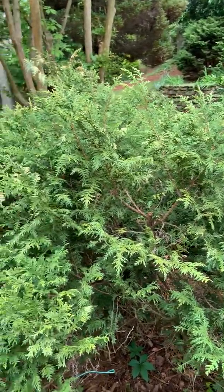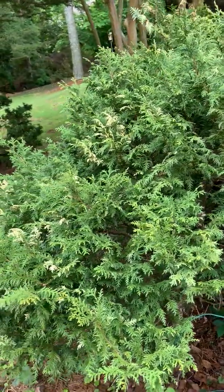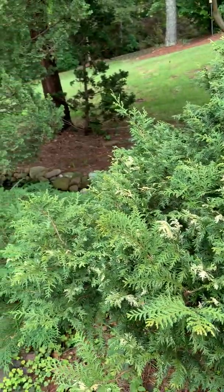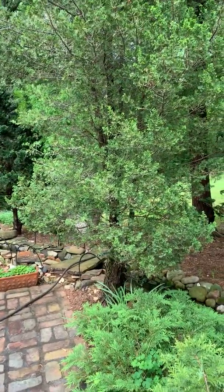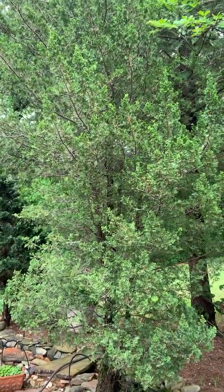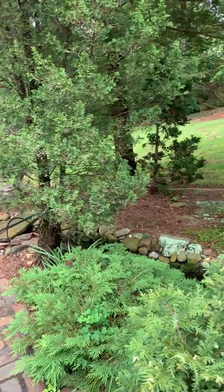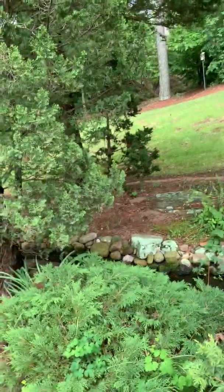We have about 46 different kinds of conifers in the yard, all of which were reputed to be dwarfs. Of course, none of them were. One of the things that was supposed to be a dwarf was this incredibly large, if you can see it, this very large conifer right next to the sidewalk. Oh well, they lie, they all lie. None of these plants are dwarf if they're happy and healthy.